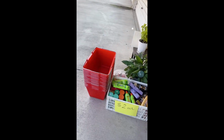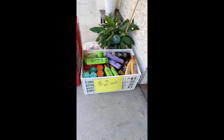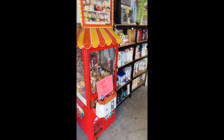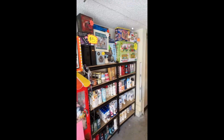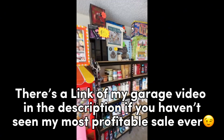So I'm going to start with my shopping basket right here. $2.00. Garnier Fructis and L'Oreal Alive products, $2 a piece. And then on the side right here, my machine is not working anymore. I have these toys from last sale. If you watched that, I did not take them down.